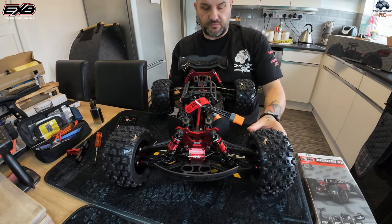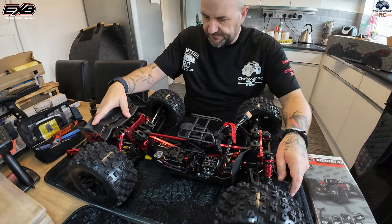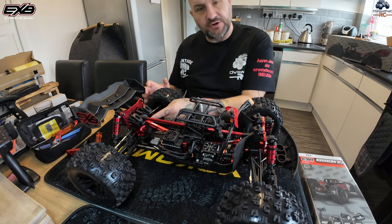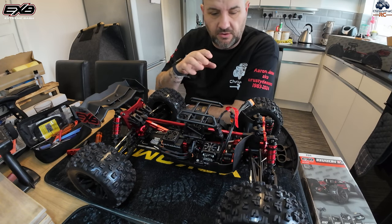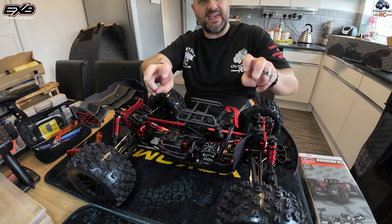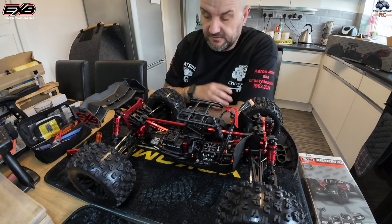Really, really like the way the car looks, how it feels. But, yeah, nice. The diff housings, it was a good move, in my opinion, with Arrma. I think they've done a good thing there and made sure that, obviously, the diffs now on this, especially on this variant, I mean, obviously, this is meant to be the king of the 6S cars. And, yeah, so adding those.